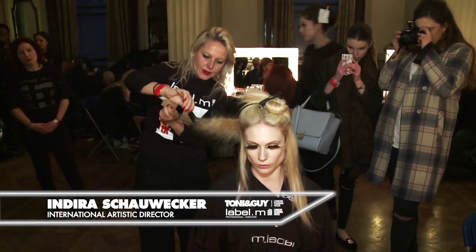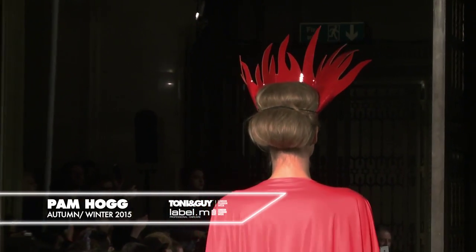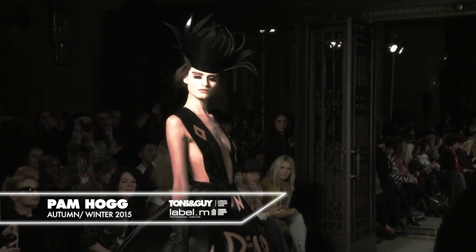Kind of inspired by the 60s, but then because of Pam's hat, it gave that really nice silhouette of more like a round bubble for the back area. A little bit disheveled as well towards the end.